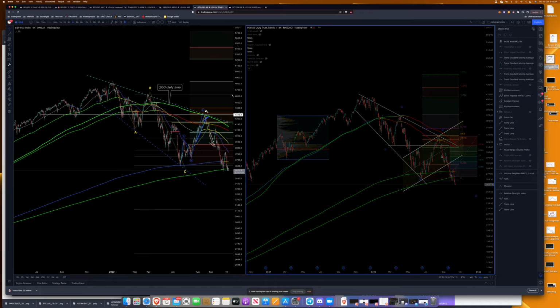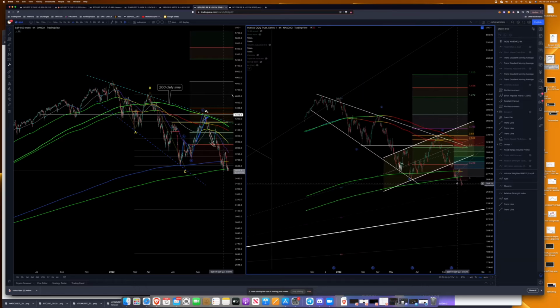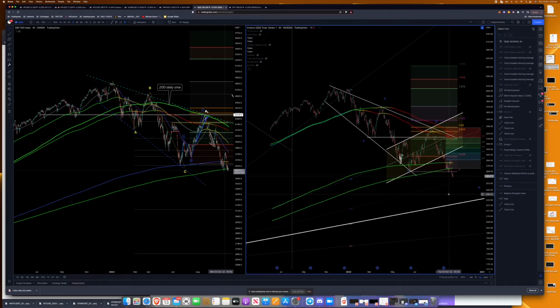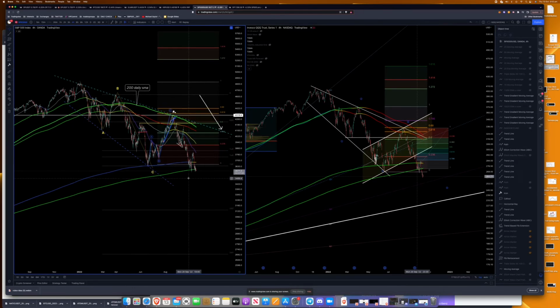Let's see what a 4-hour looks like. So yeah, there you go. It's losing a lot of upward momentum, that's for sure. And the 200 weekly moving average, it would get the double bottom. It's trying to hold a double bottom here, and looking weak.